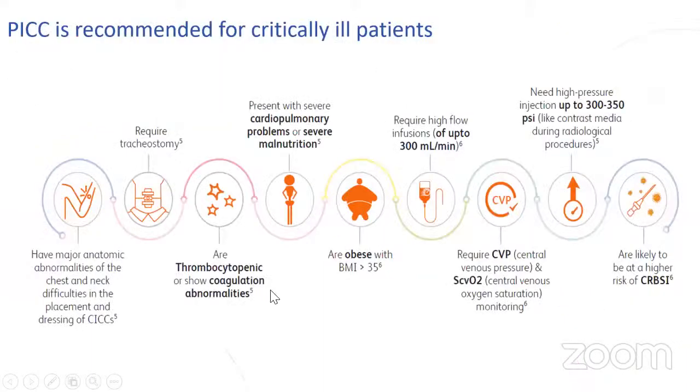So it is recommended for critically ill patients when the peripheral veins are not anatomically easily accessible, where otherwise we would put lines blind. With ultrasound guidance, it can be easily put, including in thrombocytopenic patients and others who have coagulation disorders, cardiopulmonary problems, or severe malnutrition. In obese patients also, it can be easily put.